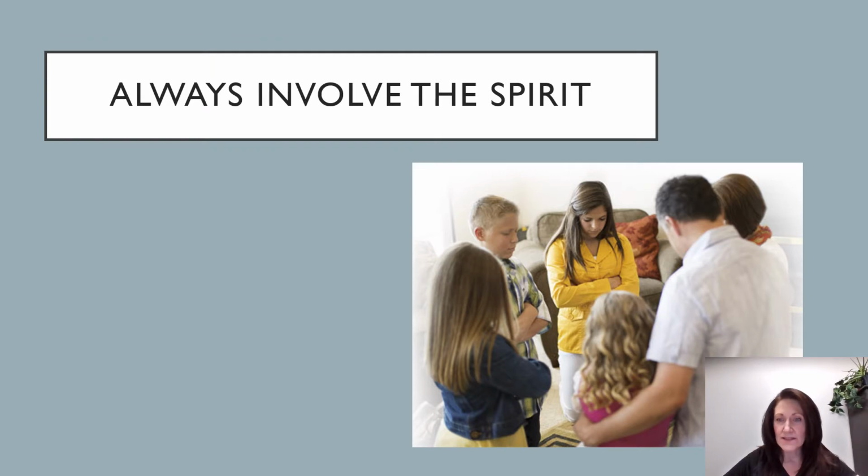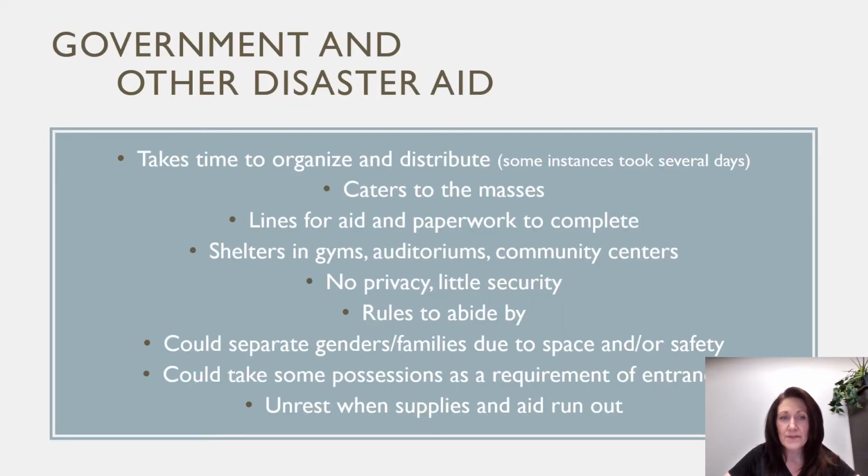And always, always involve the Spirit. Make it a matter of prayer. If you don't know what to do, if you don't know where to get the money, if you don't know what emergency to prepare for, always involve the Spirit. And he will teach you everything you need to know.